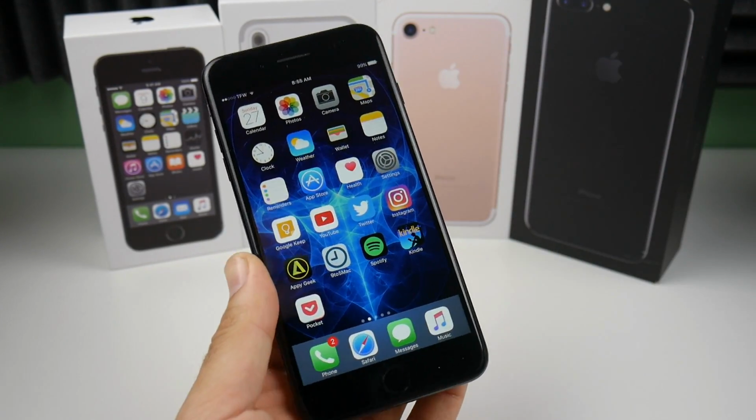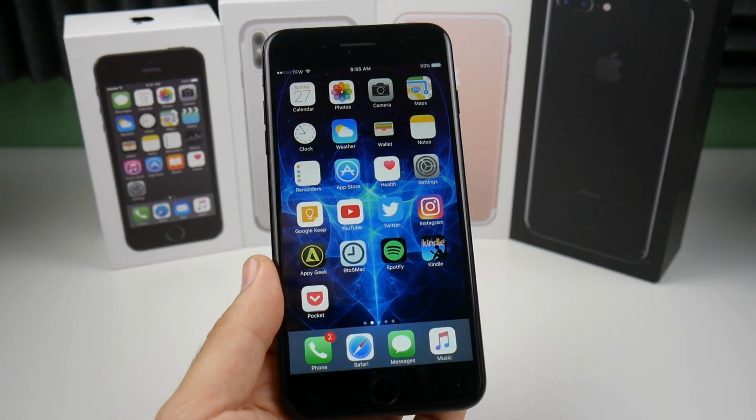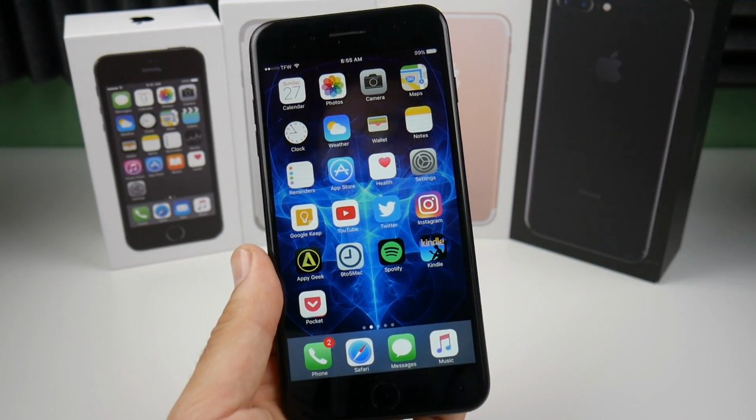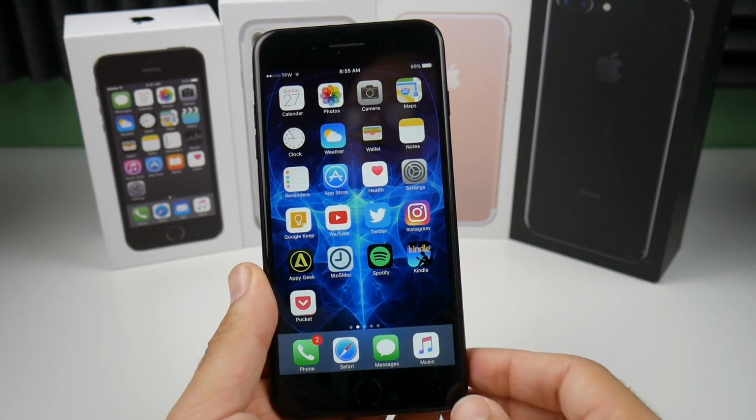This comes in at 401 pixels per inch. Phones have had this for years. Apple's had it on the iPhone 6 Plus even for years. But it's still plenty sharp enough for most people's eyes. You can't really see past that. So the display has been enjoyable to say the least.